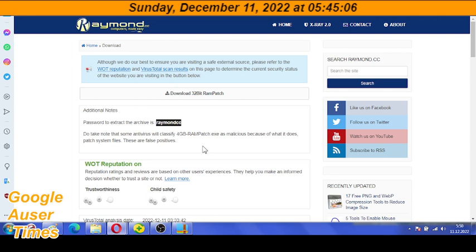What's interesting about this stuff here is the additional notes: the password to extract the archive is RAM. Antivirus will classify 4 GB RAM patch exe as malicious because of what it does. It patches system files. These are false positives.